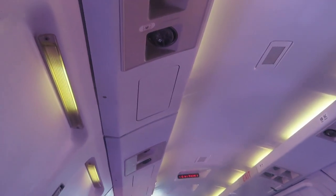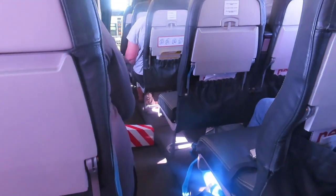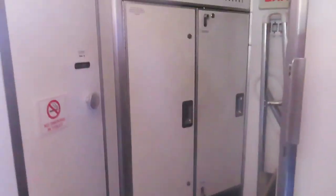Origin Air has done up this aircraft very nicely. The wall panels are nice and clean, so let's take a look around the Jetstream 32 cabin. There are 6 rows of seats, and at the rear of the plane there is even a toilet, which is quite cramped, but it does the job.